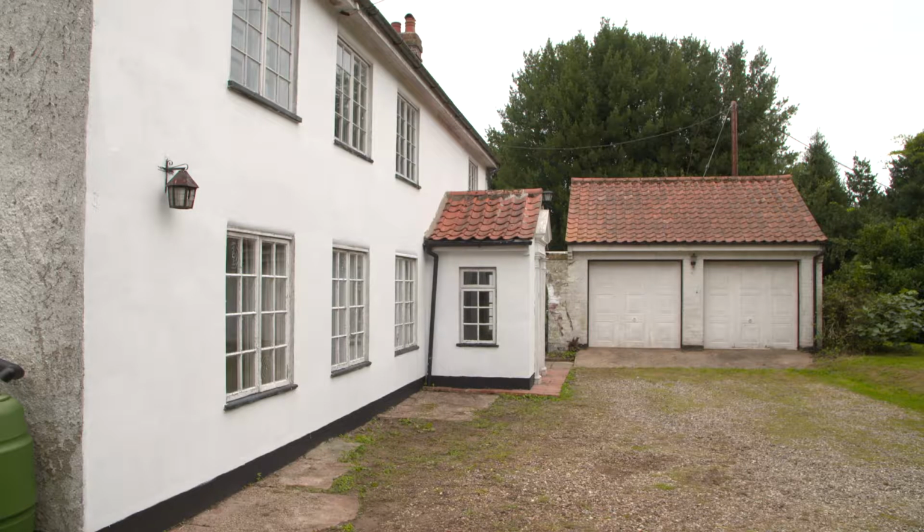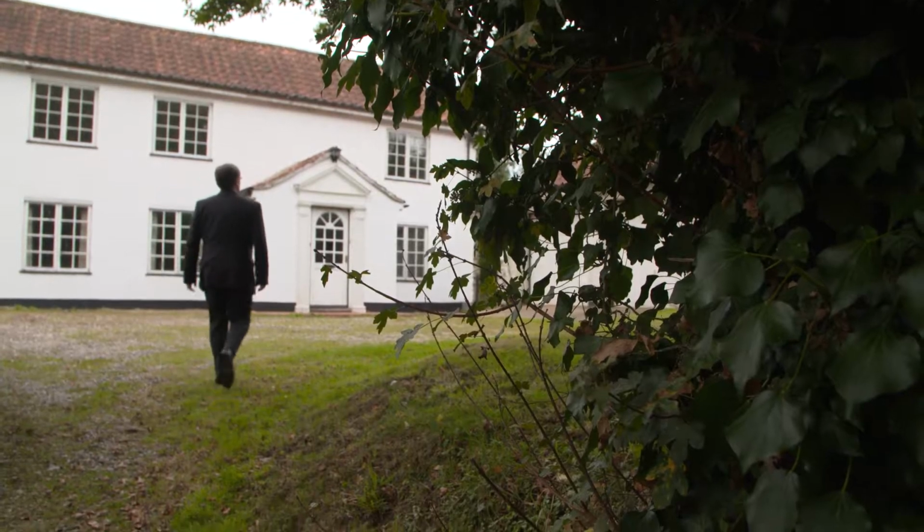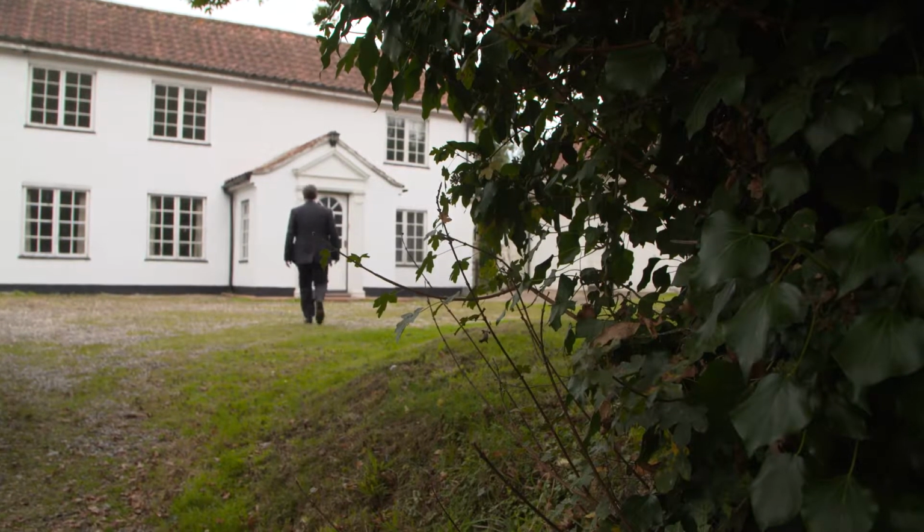So here we are at the Red House, Shack Lane, Blofield. It's coming into our November auction. It's guided at £350,000 to £400,000. It's quite a substantial property. There's 5 bedrooms in the main house and there's a 2-bedroom annex, so potentially 7 bedrooms.